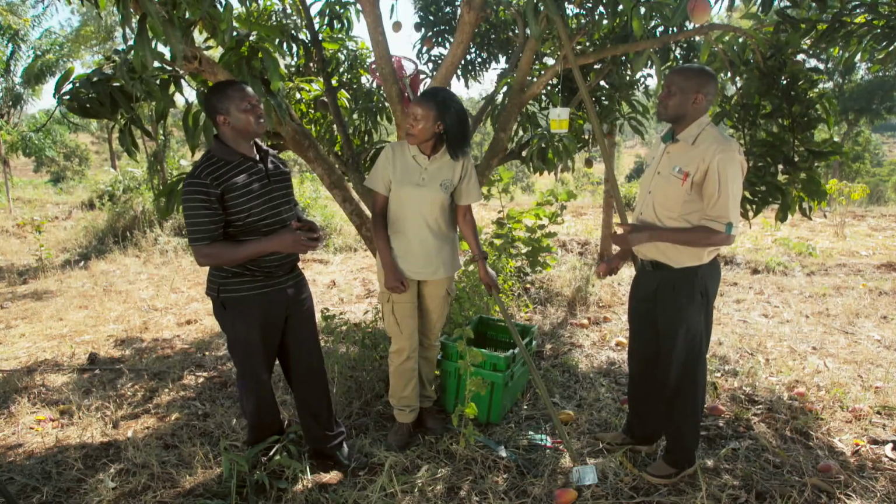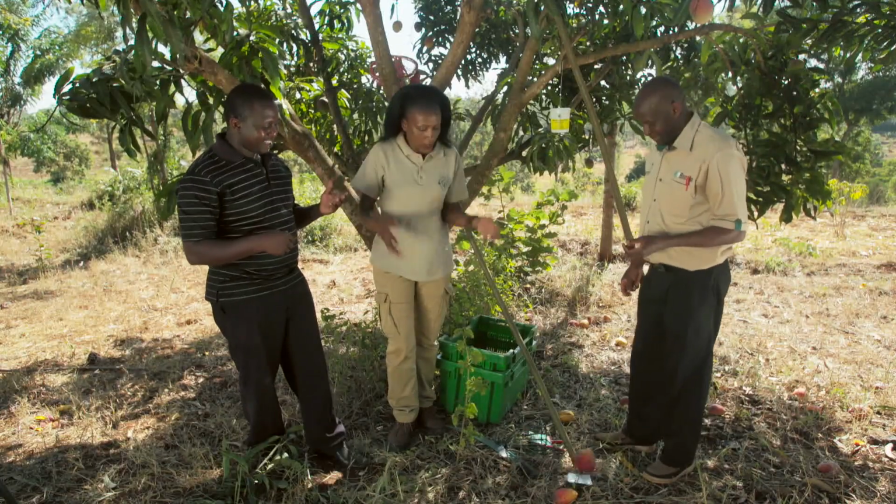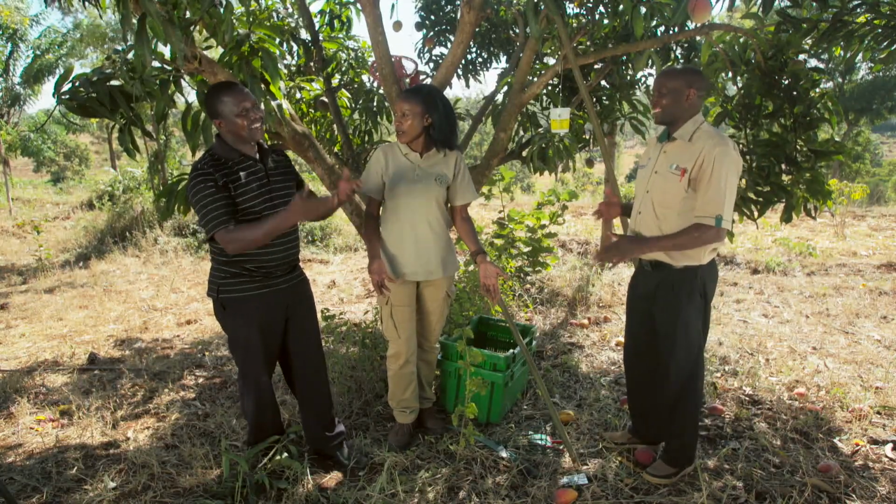How have you been doing your harvesting? Sometimes it has been a challenge. At times you use stones. At times you may use a stick. Or you even climb the tree. Yes. Sometimes they just fall. It's a challenge because sometimes you're in a hurry.